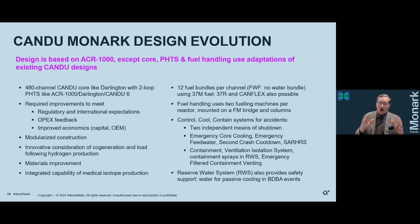All of the 480 channel reactors in Ontario were originally designed to be fueled with 13 bundles and fueled against the flow, although the Bruce units have been changed over to fueling with the flow with 12 bundles. CANDU Monark is 12 bundle fueling with the flow, slightly different than Bruce because we're going to position the fuel string so that it's properly centered in the flux. At Bruce, they have what they call the water bundle because at the outlet end, the bundle string still starts where it was going to start when they designed for 13. We will be using 37M fuel, the same fuel type that's used currently at Bruce and Darlington.